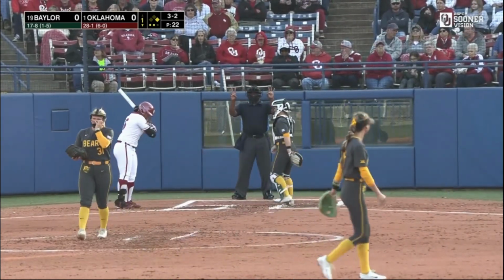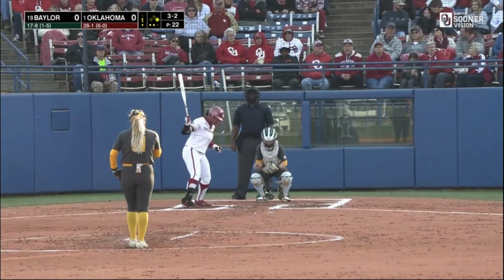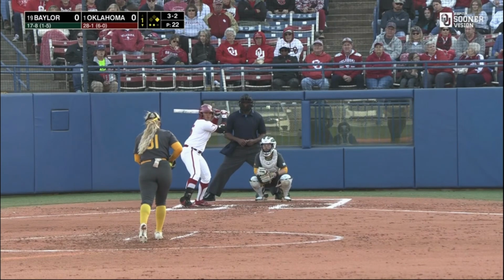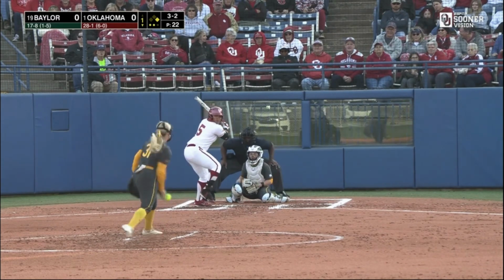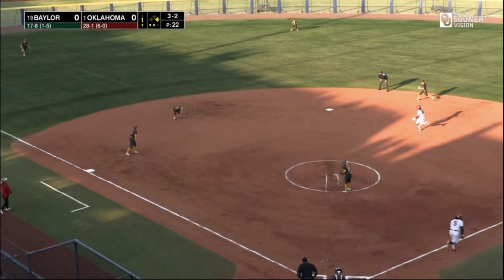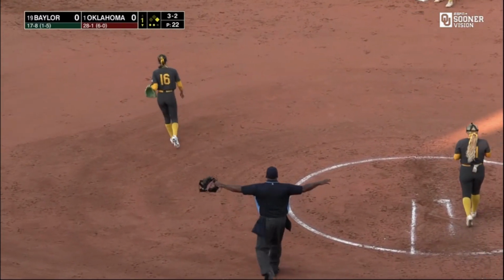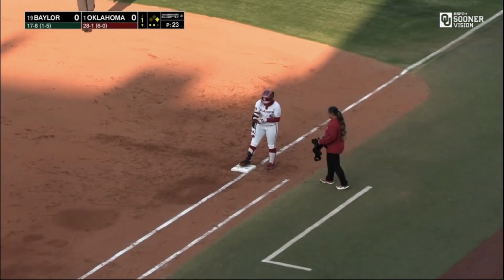I don't know when you start getting excited about hitting streaks. So this is only a 3-game streak, but she is currently 6 for her last 12 and has scored 7 runs while driving in 5. The 3-2 is a little humpback liner to short. Nice play by Pylon to get it before it hit the dirt, or no? No, they're going to say it hit the dirt. It absolutely did.